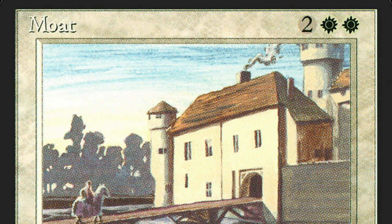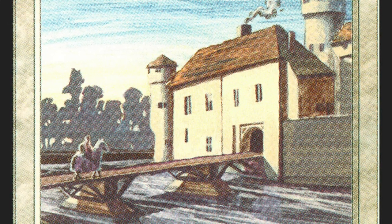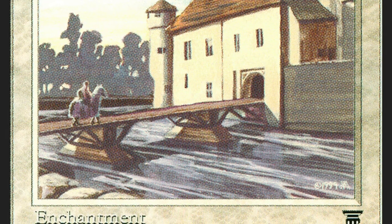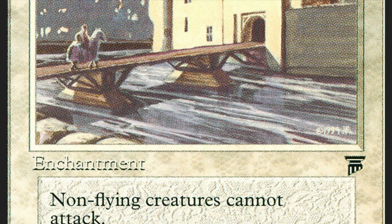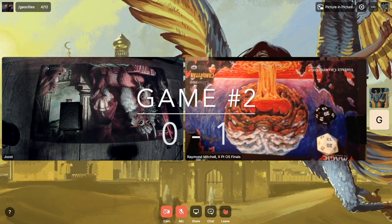So first game here to Raymond, kind of what I expected when I looked at these decks. Yoast is going to get off to a flying start, and then Raymond, if he can stretch it into mid-game, late-game, he can probably dictate the game and get the win. And that's exactly what we saw here in game number one. Now, both players are going to go to their sideboards, and we'll catch back up with them in game number two. Game number two, and here we go.